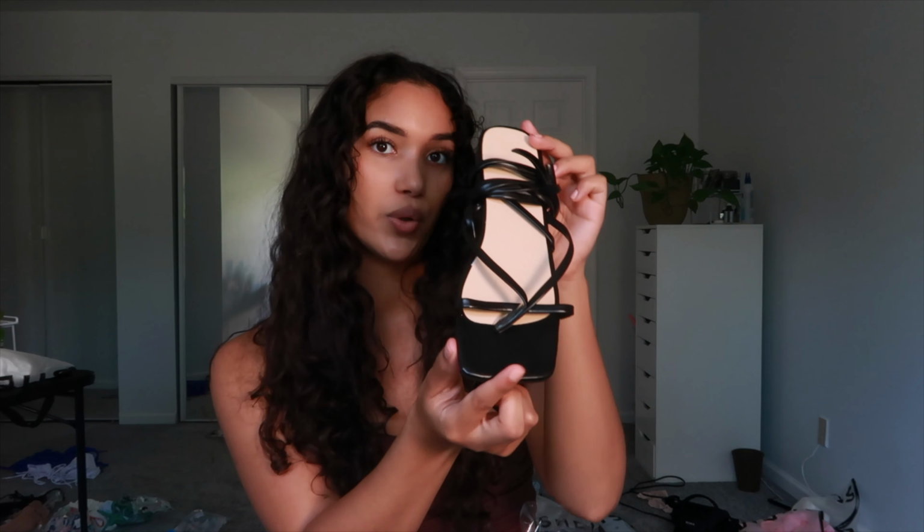And then the last thing I got are these shoes. They're this fake leather material, and they lace up on your leg. And they're square-toed in the front.